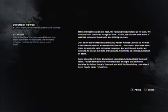When we washed up on this rock, the rain and wind pounded us for days. We couldn't build shelter or forage for food. Christ, we couldn't even move. It was like some enormous hand was holding us down. Just as the storm was finally breaking, Father Matthias came to us. He was calm and soft-spoken. He seemed to know us, our names, where we were from. He spoke to us in our native language, and we listened. And as we listened, he told us the truth of this island. He offered us a choice, salvation or death.